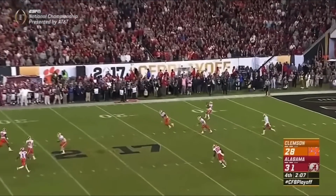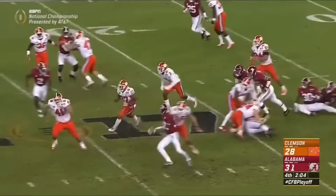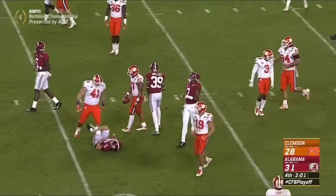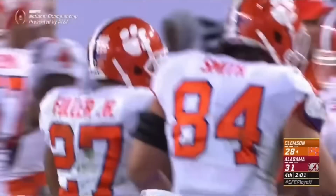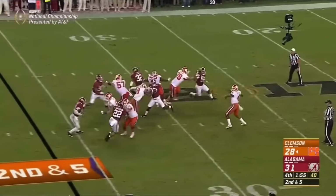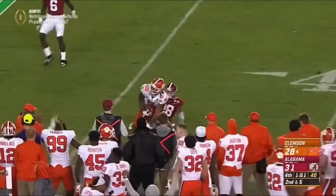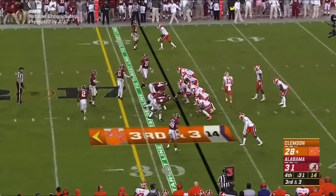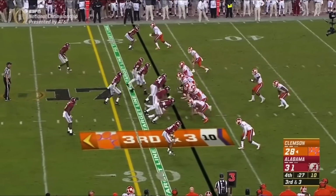But Watson's got time. Plenty of it. And Fuller tries to set him up in good field position. Oh, C.J. Fuller was in the clear and was just brought down by Tony Brown there, a saving tackle. They bring pressure, but it's picked up. And Williams down the sideline makes another big catch. He beat Averett. Long for Hugel is 47. He was hitting from that distance in warm-up.